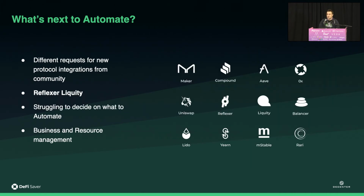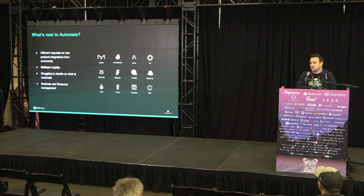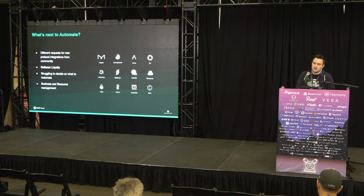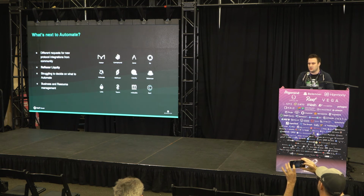In the past 2 years, we also received a lot of requests from other people and protocols as well. Protocols would usually ask us to automate boost and repays for their protocols. And a lot of users asked for some more specific automations for themselves. And so at that point, every time someone would request something, we would either talk or have a meeting, and we would try to figure out, does it make sense for us to automate that, and how much resources it would use and stuff like that.